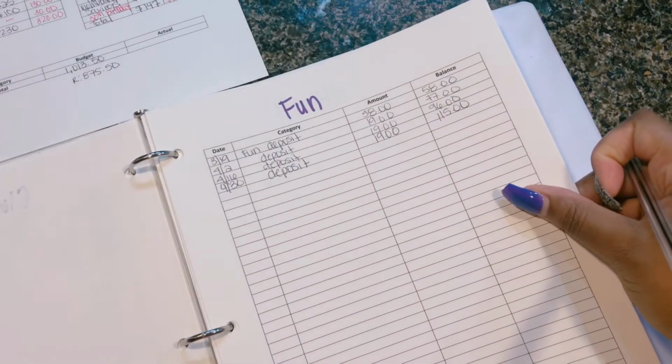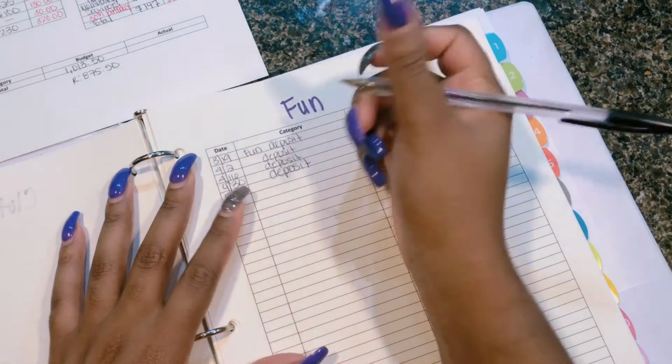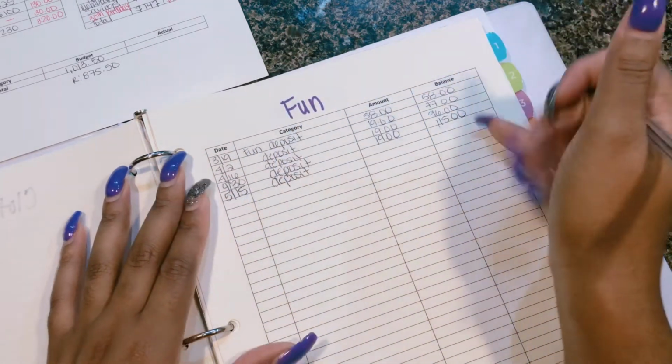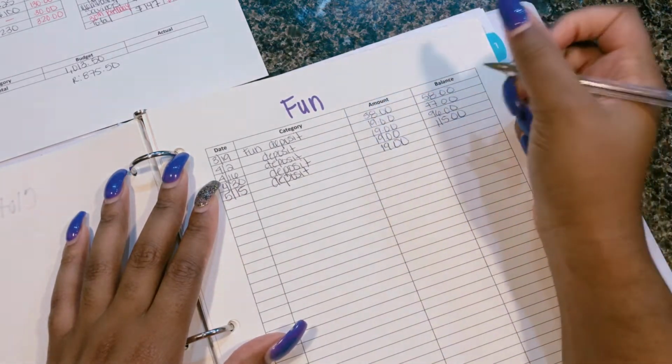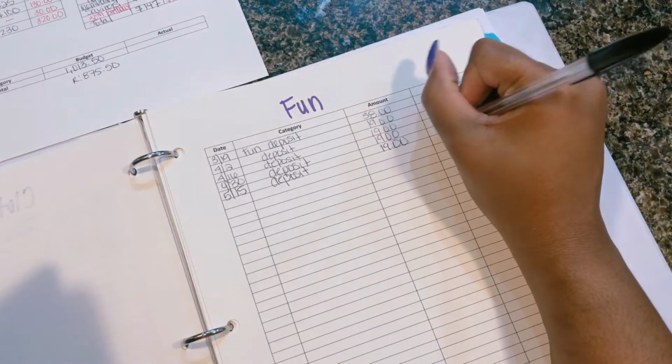And then we're at fun. Haven't used any money out of here. And I'm hoping that I don't really have to, kind of. I want this to build up so that when we do decide to do something, there's a good amount of money in here. And that's 115 plus 19 equals 134.